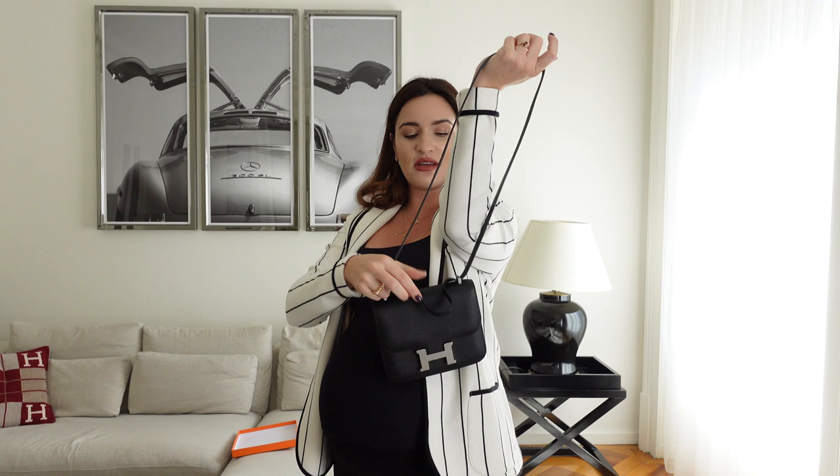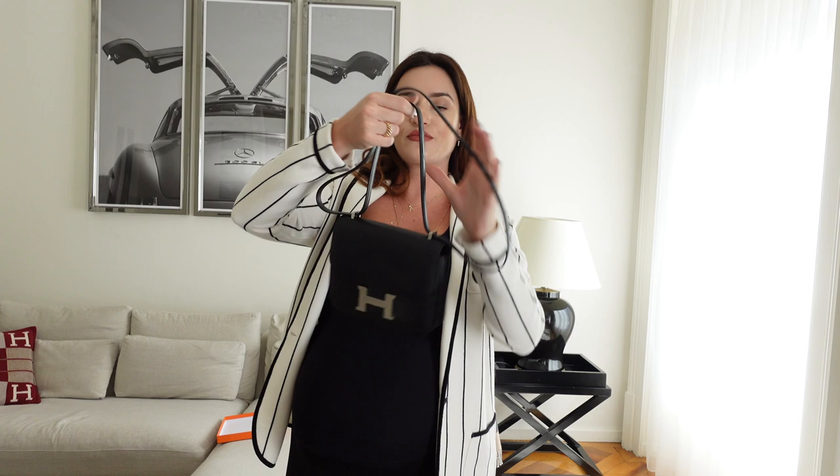You can wear the bag crossbody, which is super, super comfortable. Now it's on my bump, but it's honestly really great. Otherwise, you can wear it on your shoulder. If not, you can also double the strap and wear it doubled on your shoulder or in your hand, just like this. So it is very versatile. It's a bag that you can wear during the day, during the night. It is very, very modular.